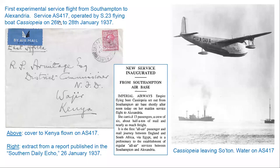And then at the end of January, 26th to 28th, there was the first experimental southbound service operated by Cassiopeia. And the photo is actually of her on that flight leaving over Southampton Water. And there's a cover which was carried on it. All these events have to find commercial covers.